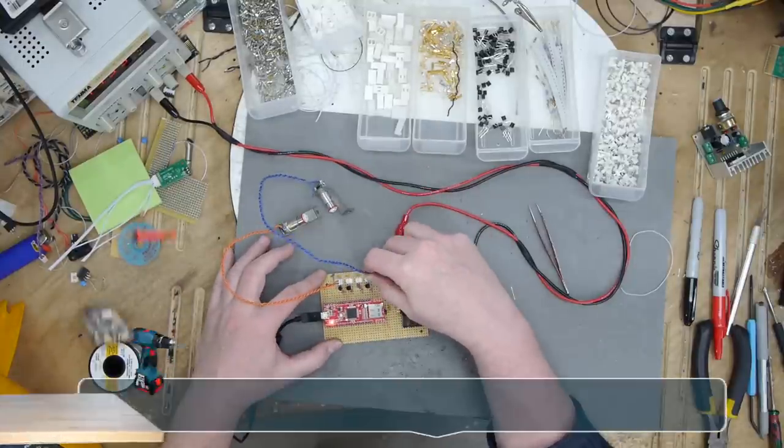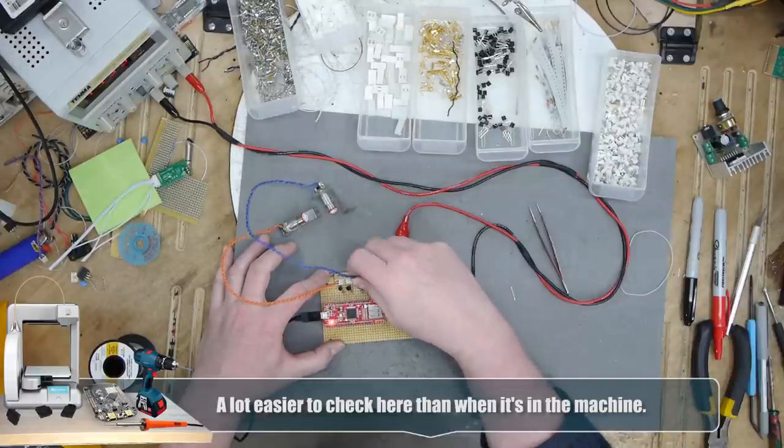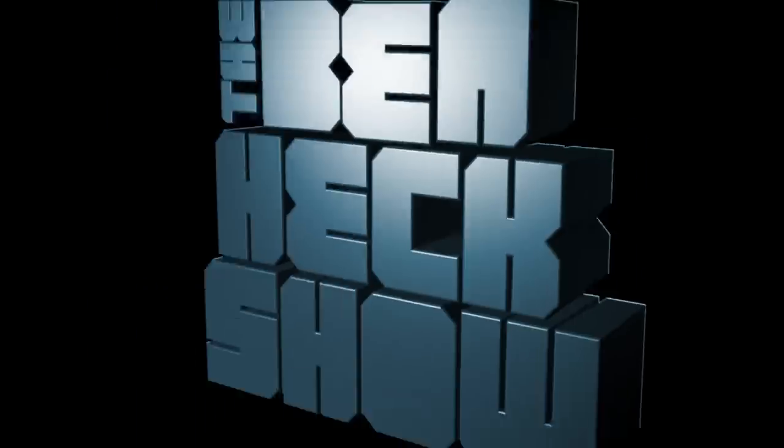All right, so we can just check, make sure they all work. That one doesn't seem to be working. Let's try this one. That one works. That one works. That one works. So the third one doesn't work. All right, well, I'm sure it's just a simple thing. All right, now I'm gonna attach the audio header.